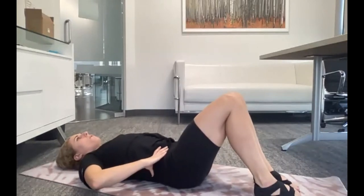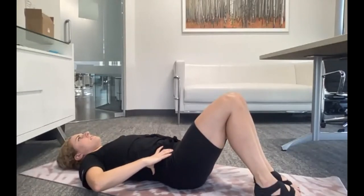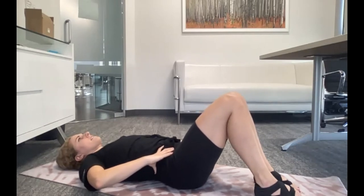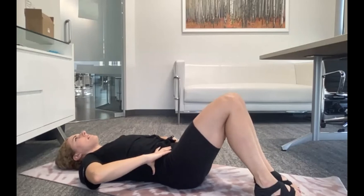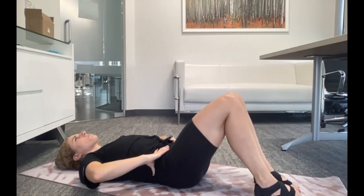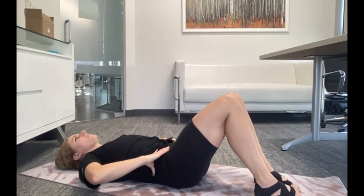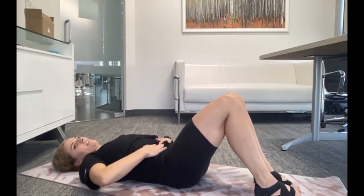And bring it in. And relax. Tilt it under. And relax. Tilt. Really engaging your core. Relax. And engage. And relax. Engage. Last time, relax. And tilt it in.